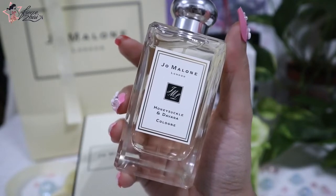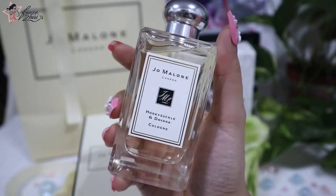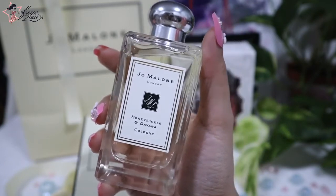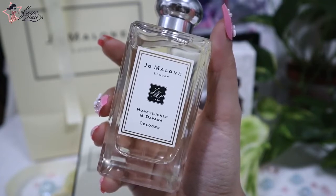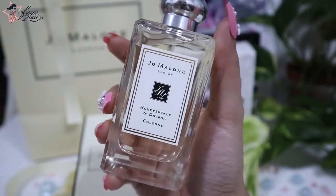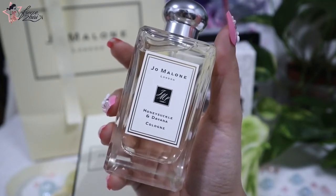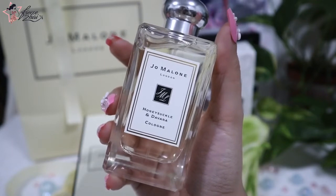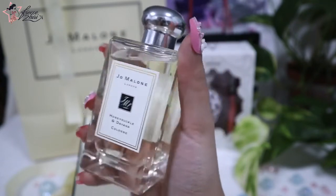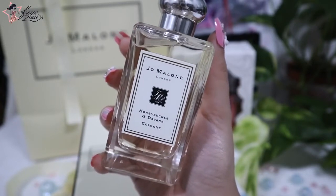And mostly, let me sniff again. Mostly white floral on this. I think it could also be best for the springtime, when all of the flowers are just about to bloom. A little bit of the summer also, but I will wear it now in winter. Yeah, it's mostly a daytime type of cologne.